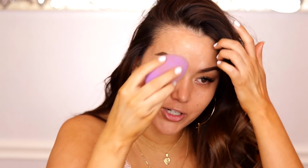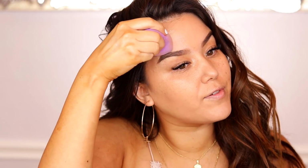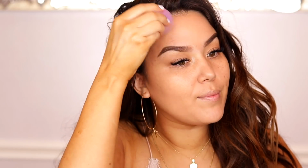I almost forgot how much I like this sponge from Tarte. I was going through my backup drawer and I found this guy and I was like, hey, I forgot about you. It's like the perfect squishiness. I'm not sure what the price difference is between this one and the Beauty Blender, but I really like when sponges have this flat side like that.